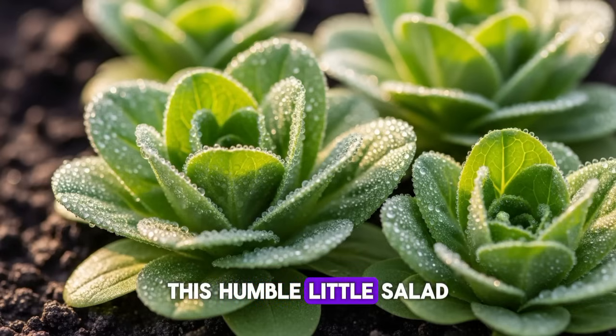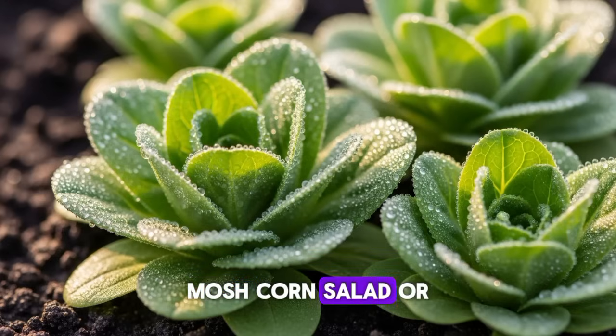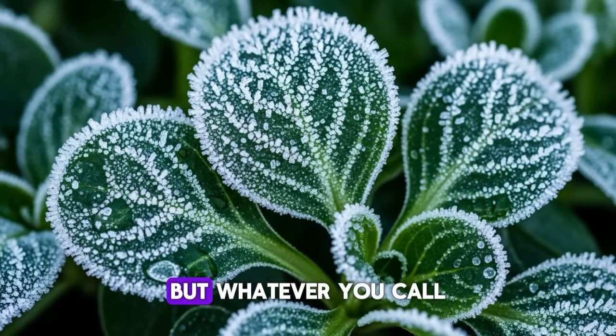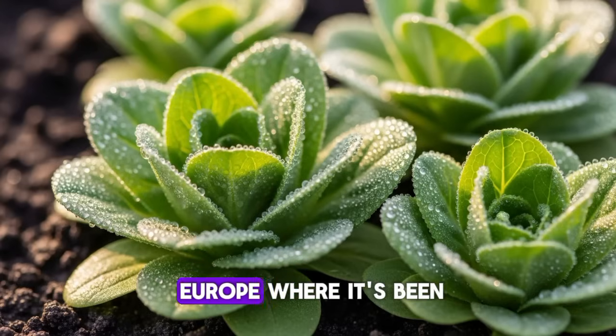This humble little salad green goes by many names: mâche, corn salad, or lamb's lettuce, but whatever you call it, it's one of winter's best-kept secrets. Mâche is native to Europe, where it's been cherished for centuries.